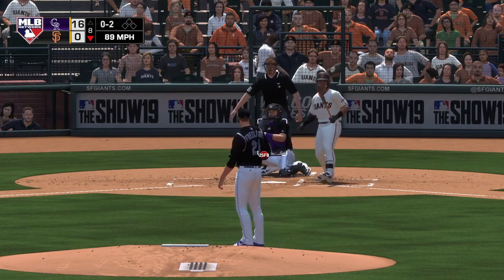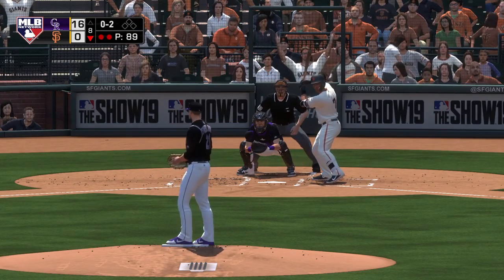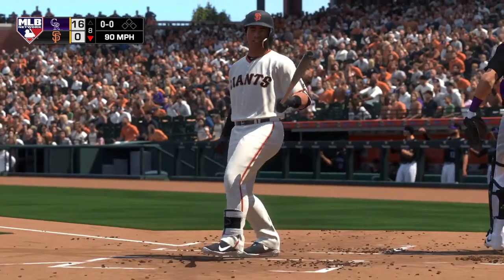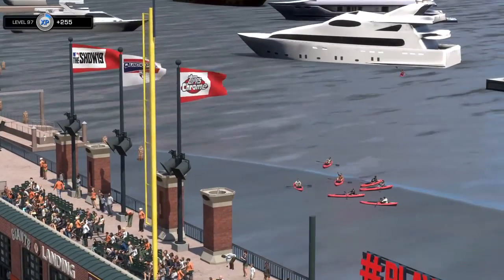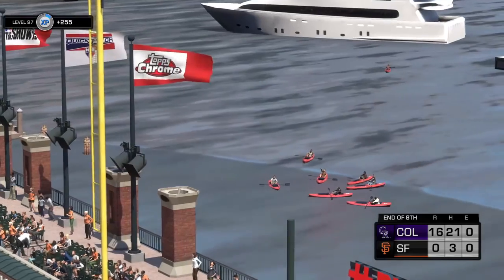Looked like he tried to pull it there, but he swings right through the fastball. So far, this has been a terrific outing for this guy. Throwing well, keeping his... And we'll have to leave it there as this is strike 3, and that will retire the side. Giants down in order. Still 16-0.